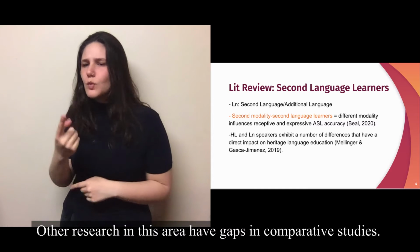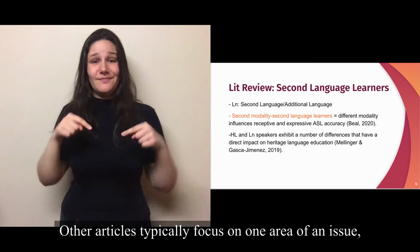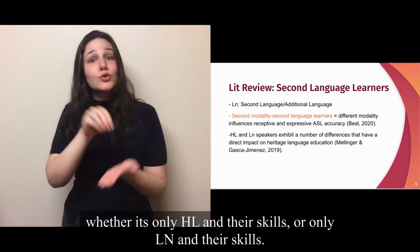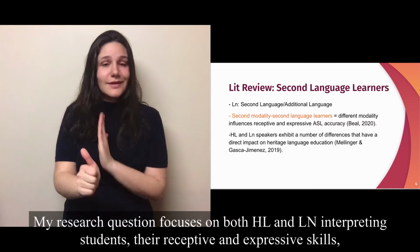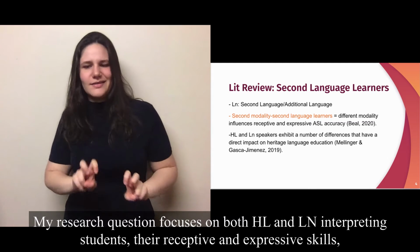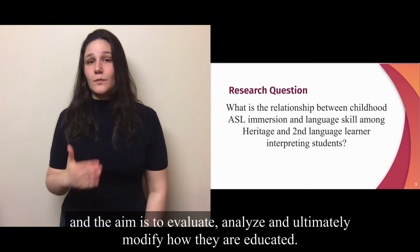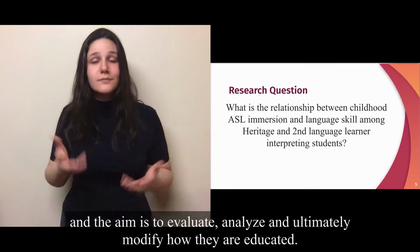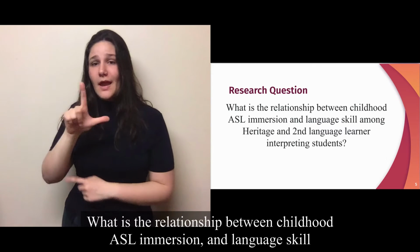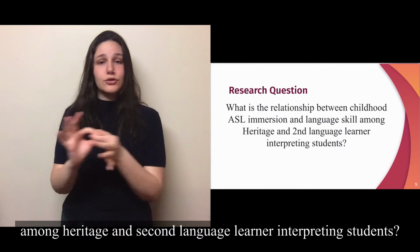Other research in this area has gaps in comparative studies. Other articles typically focus on one area of an issue, whether it's only heritage learners and their skills or only second language learners and their skills. My research question focuses on both heritage and second language interpreting students, their receptive and expressive skills, and the aim is to evaluate, analyze, and ultimately modify how they are educated. My research question is, what is the relationship between childhood ASL immersion and language skill among heritage and second language learner interpreting students?